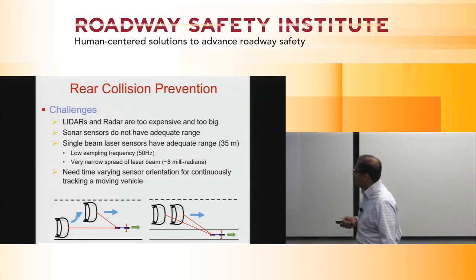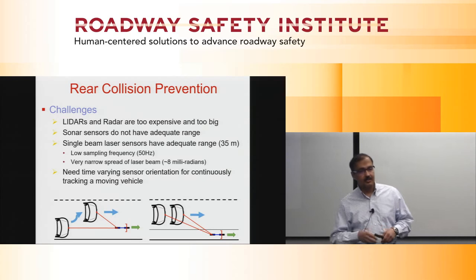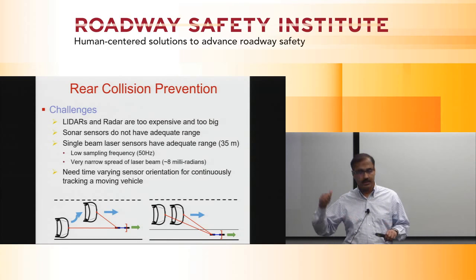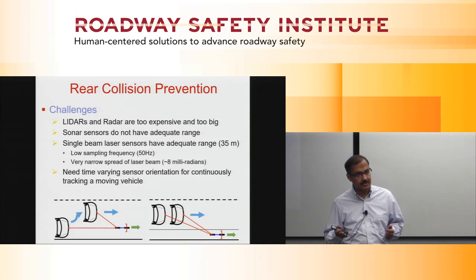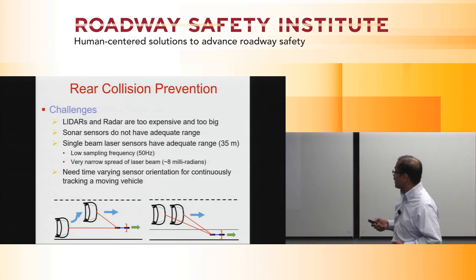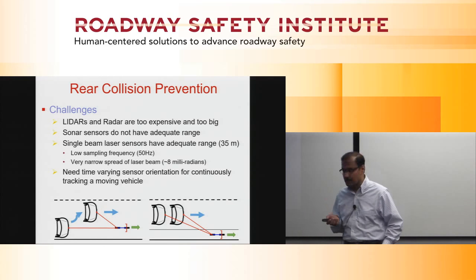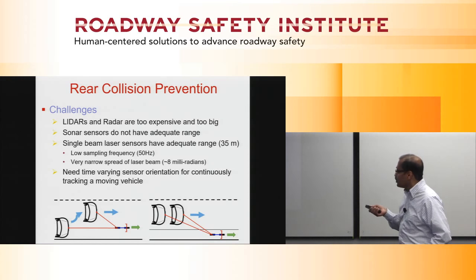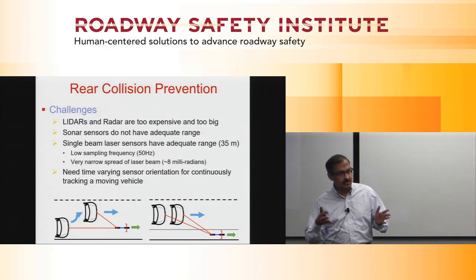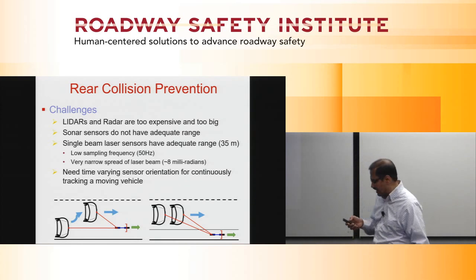So rear collision prevention, basically what we're doing is we need to have a sensor at the back of the bicycle so that you can track cars behind the bicycle, right? And measure distances and predict trajectories of those cars. Now you can't use LiDARs and radars because they're expensive. You can't use sonar sensors because sonar sensors have a typical range of maybe 5 meters or so, they don't have adequate range.